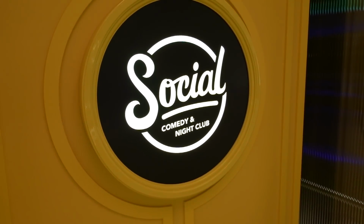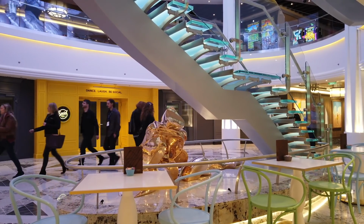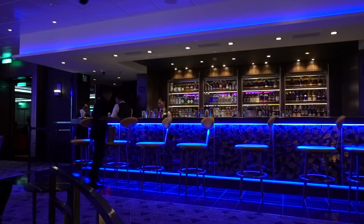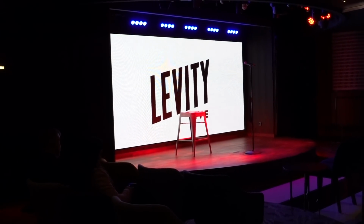You can also then, for free, go and have a great evening of comedy. So in the social club, they have a comedian on various times during the night, and in the late evening that becomes the nightclub, so you can laugh your head off and then dance the night away until really late. Again, if you want something to drink, you pay for that, but the actual entertainment, the DJ and the comedy, completely free. Access to pretty much all the facilities on board is included.